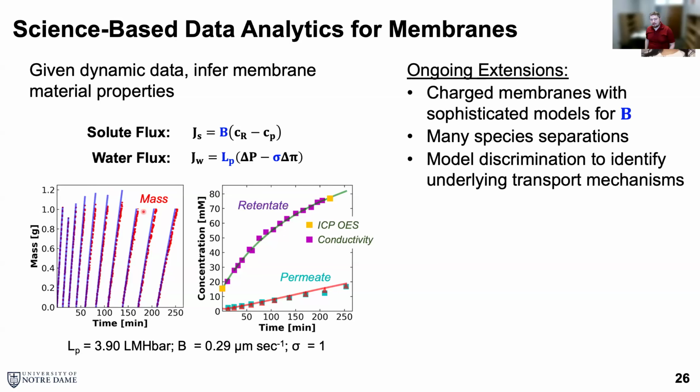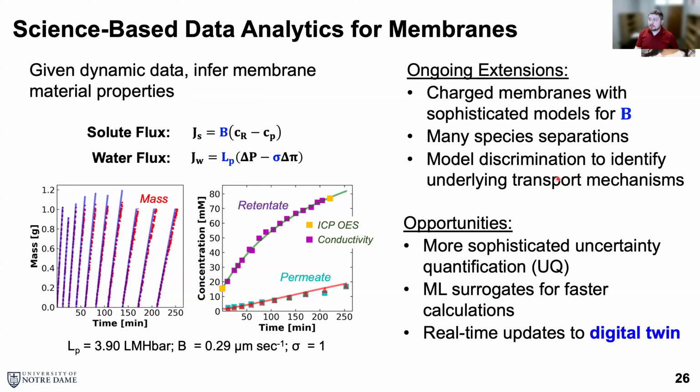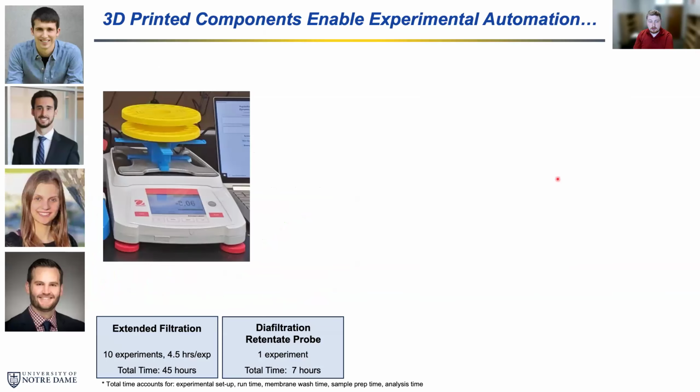So we're thinking about extensions for charged membranes, many species, and then being able to do model discrimination. There's lots of opportunities to push this forward, thinking about uncertainty quantification, machine learning to do faster calculations, and ultimately we want to have a real-time digital twin.